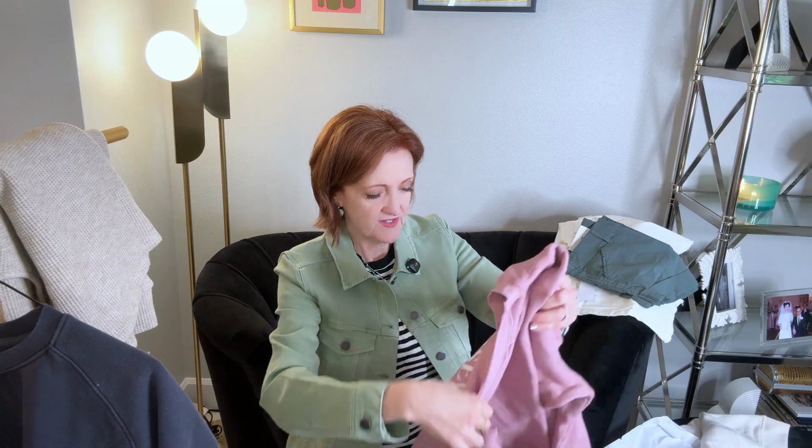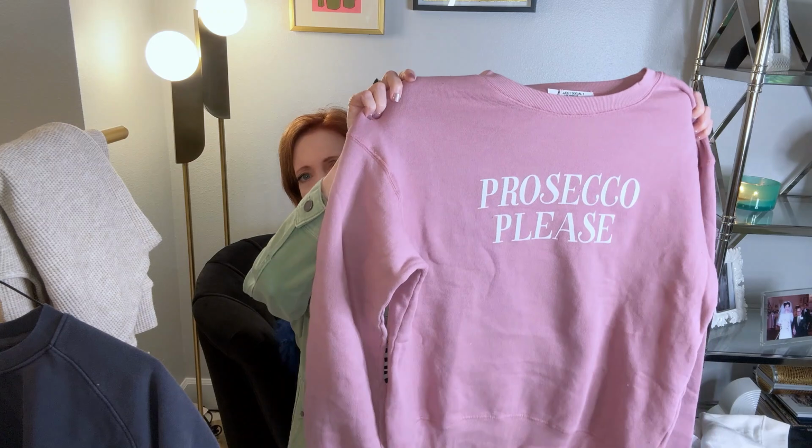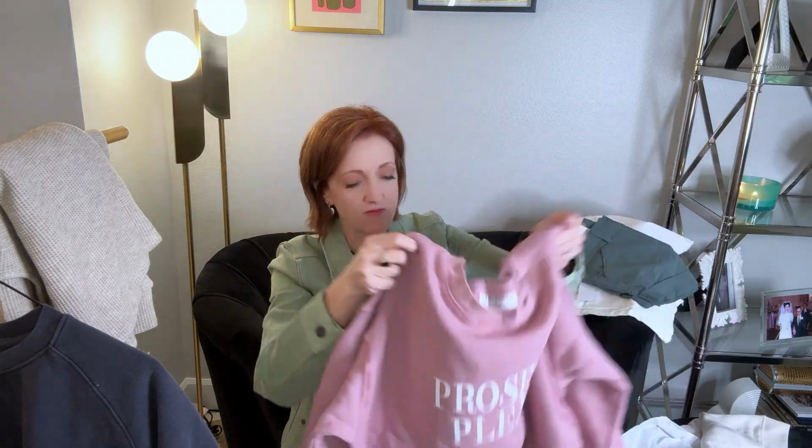Next up, we have a sweatshirt that says Prosecco, please. I do like this color. This sweatshirt looks fairly oversized. Let's see what the price is. $108. And yeah, now I understand why I got it. I didn't select it. I was going to think I was starting to go crazy if I thought I had selected that. So I am kind of tapped out on oversized sweatshirts with sayings on them. I've got a lot of really cute ones from Wantable, but I think I've got my limit on those.